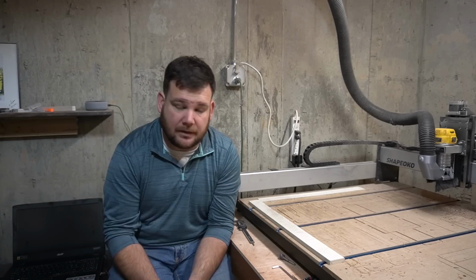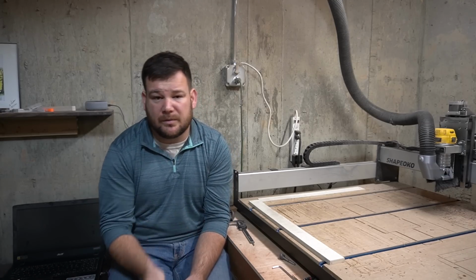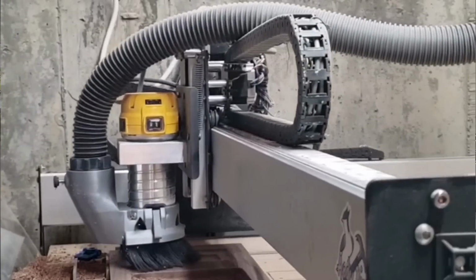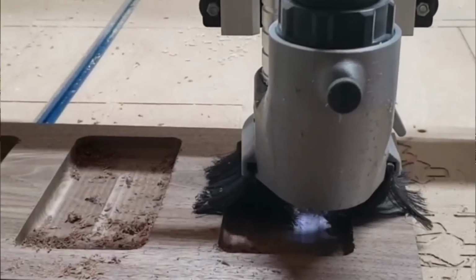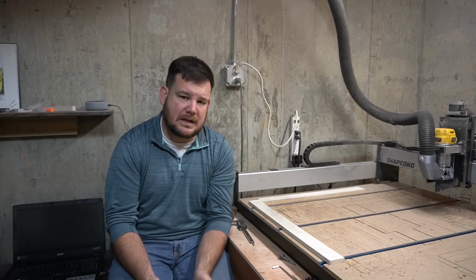All right, number eight, think about your end product and work backwards to optimize. What I mean by that is picture what you're making, what you're designing, in the end user's hand. If you can do something ahead of time, whether it's in design, whether it's in the location of tabs, whether it's in a roughing and finishing pass, I always like to think about how something is going to be used, or what I'm going to have to do later, if it's going to save me time or work better.